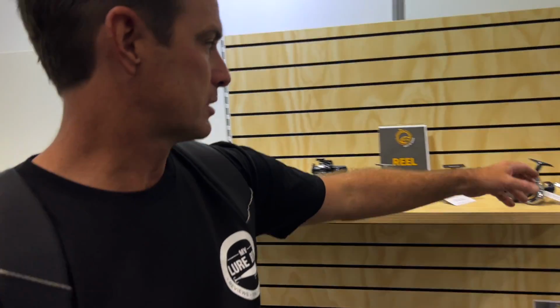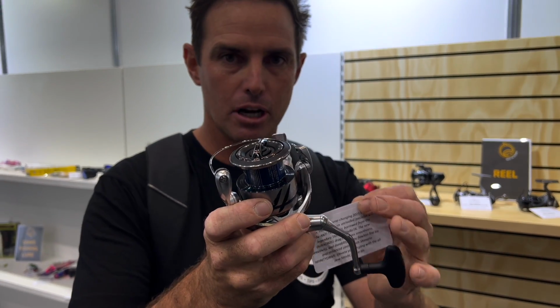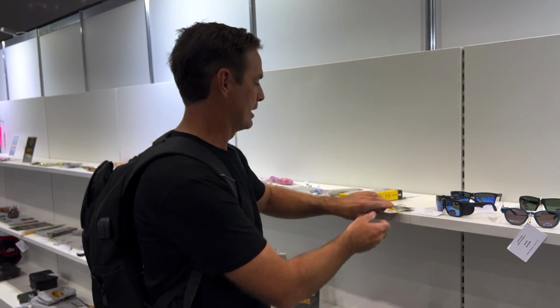New reels, I'm excited about this, mate. There's a brand new Stratic that's been shown off at the show. What I want to show you mostly is some of the lures, but this Stratic, I've been fishing Stratics for a long time. I can't wait to get my hands on one of these and test them out on the water. We're going to go through absolutely all the lures that we can get our hands on over the next 20 minutes, half an hour.